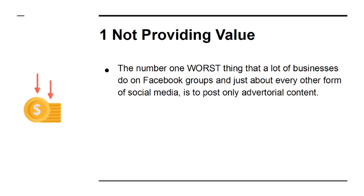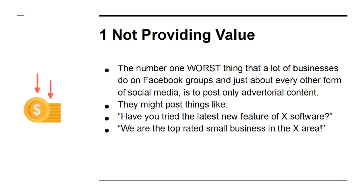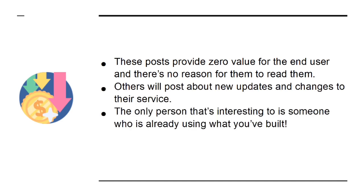The number one worst thing that a lot of businesses do on Facebook groups, and just about every other form of social media, is to post only advertorial content. They might post things like, "Have you tried the latest new feature of X software? We are the top-rated small business in the X area." These posts provide zero value for the end user, and there's no reason for them to read them. Others will post about new updates and changes to their service. The only person that's interesting to is someone who's already using what you've built.